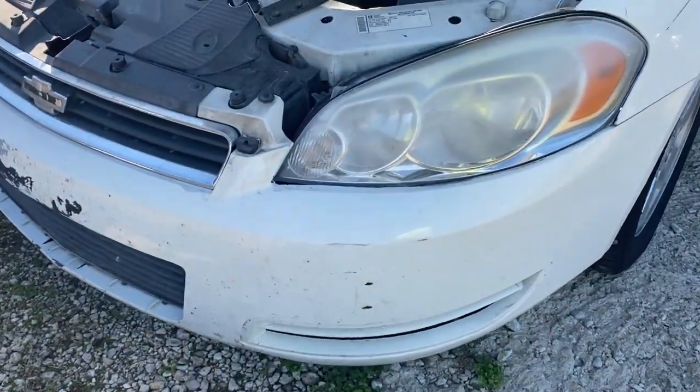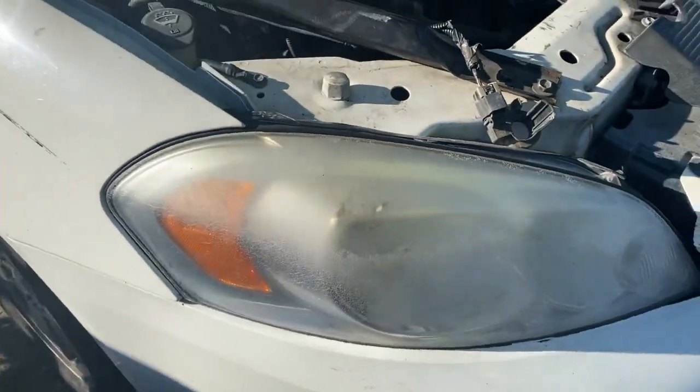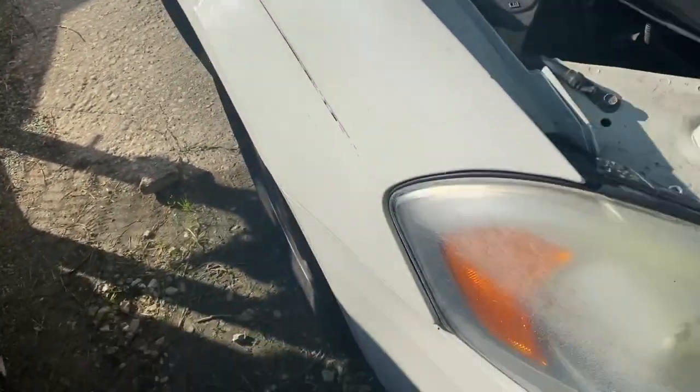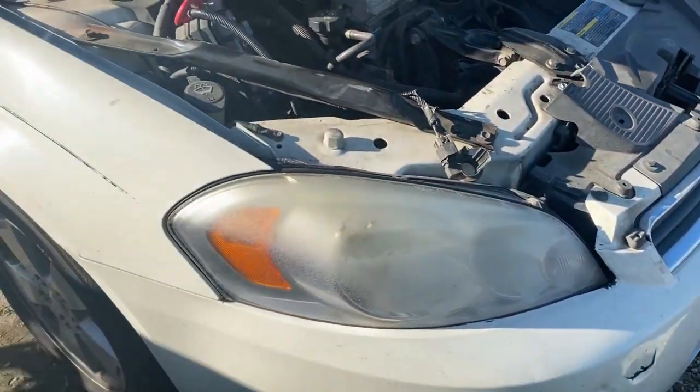New headlights. Put a new bumper on it. I was going to just go ahead and repaint it. Need another fender too, if you can see these dents. Got a pretty big dent right here. But change the headlights, all that, put a nice grill on it.